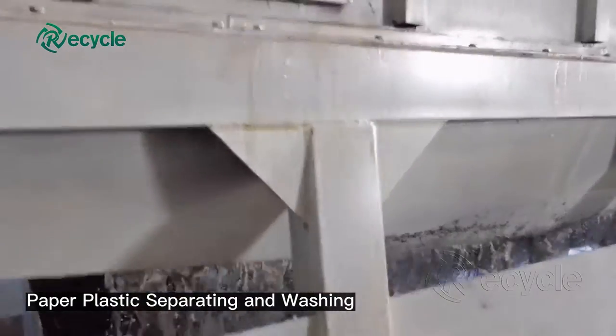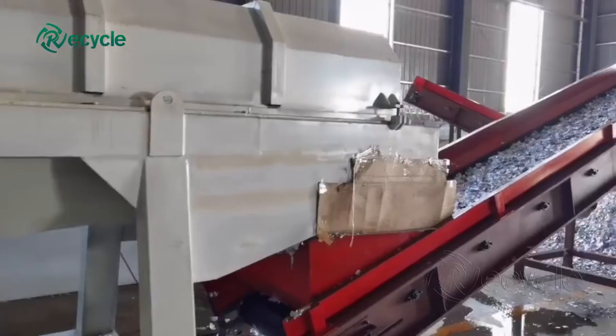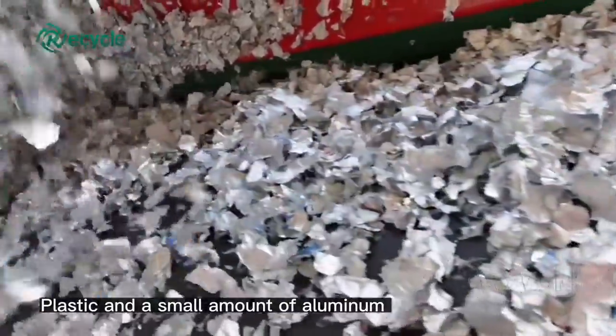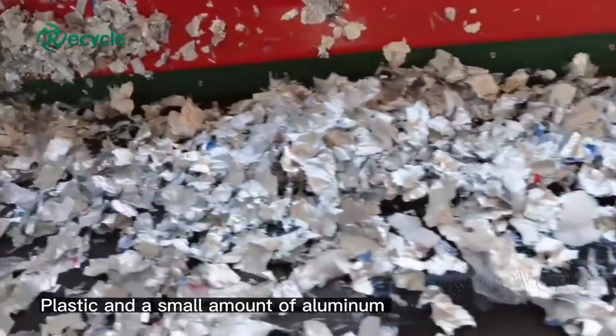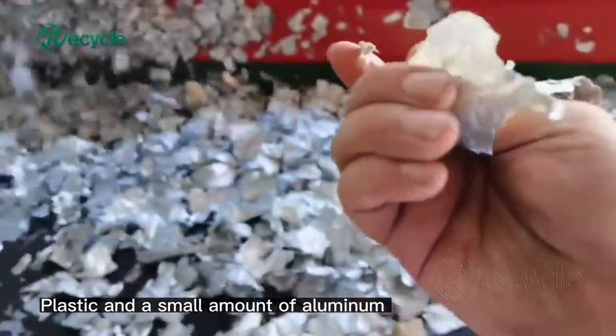The plastic-coated paper recycling line in the video mainly uses physical breaking, washing, and separating processes. Finally, plastic and pulp can be separated. Its separation rate can reach 99%. The separated plastic can be granulated. Pulp can be sold directly.